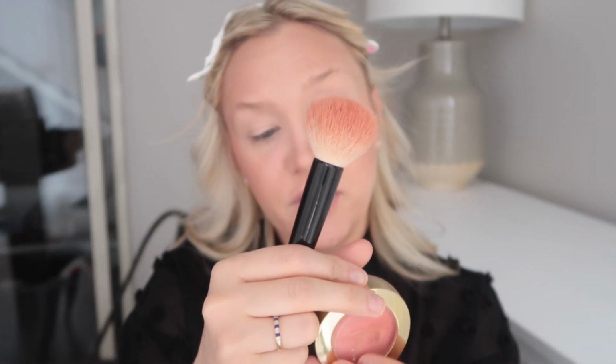I like to do it mostly up here. Not too much on the apples of my cheeks because I feel like it really rounds out my face. And I have a round face, and so I would like to kind of help not round it out. Okay, I kind of switched my angle because I feel like this lighting is a tad bit better. Okay. So that is it for blush. This Milani is in Luminoso number 5. It's a baked blush. Love that for parties because it gives it a little more glimmer.